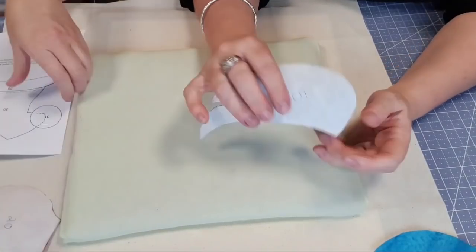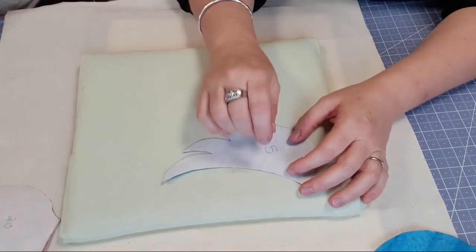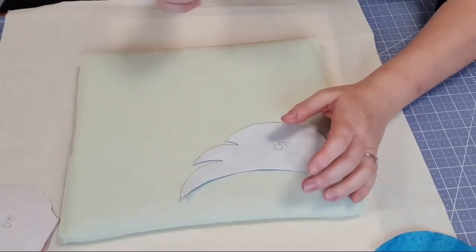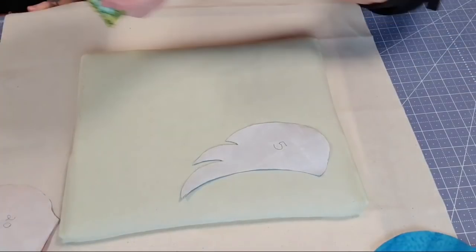When you are trying to get the paper off, sometimes that can be a little bit problematic. And all I do is I grab a pin. Can I just have your pin cushion? It's locked, is it? Sorry.